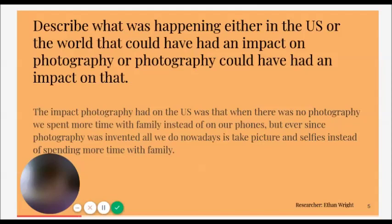The impact photography had on the U.S. was that even when there was no photography, we spent more time with family and friends instead of taking pictures on our phone. Nowadays, since photography was invented, we don't spend as much time with family.